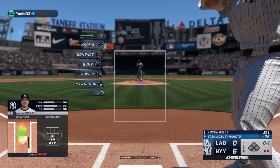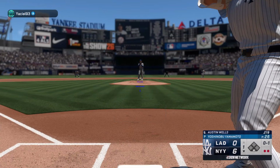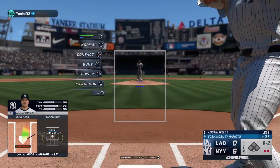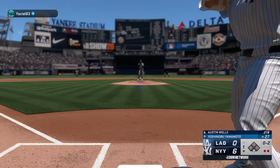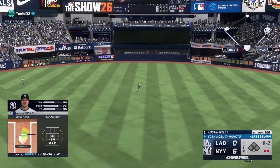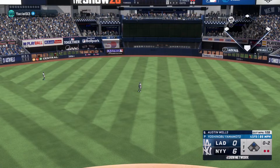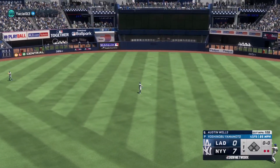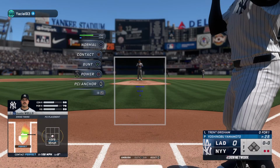First pitch swinging. Foul ball there. Pulls up on it, and that's a base hit. Not stopping, he's going for 3. He's not stopping, on his way home. Back to the top of the Yankee order. Now it's Trent Grisham to the plate. 0 for 1 with a fly out to center.